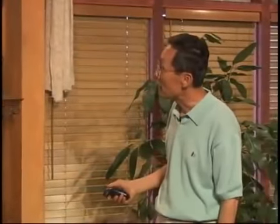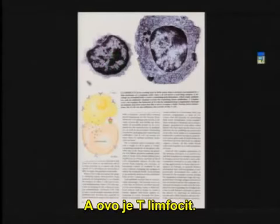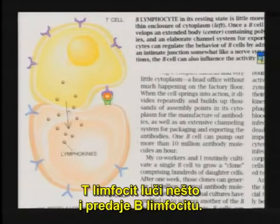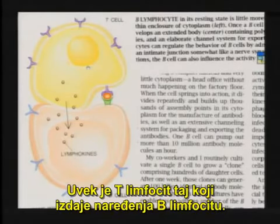Okay, now, next. This is how B cell look like, a little bit bigger, right? And this is how T cell look like. Yeah. And look at this is T cell, this is B cell. The T cell produce something, giving to the B cell to what? To instruct what this B cell should do, right? So the T cell is always a boss over the B cell.